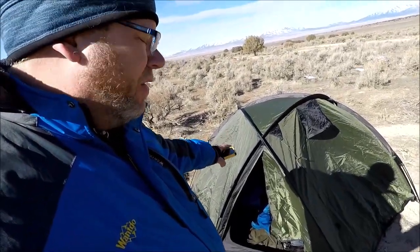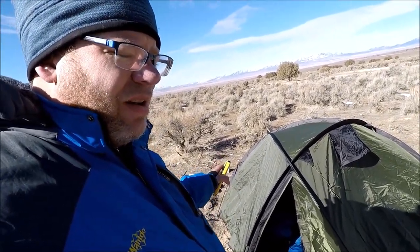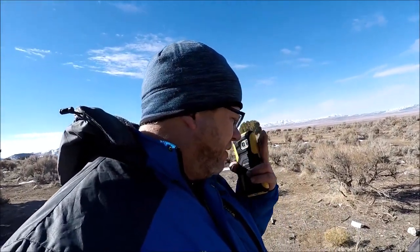I haven't given up tent camping, obviously, or I wouldn't have spent the money on this. This is the nicest tent I've ever owned. This is a four-season tent, as I've said, and it is bomb-proof. So I plan on using this in colder weather. I still plan on hammock camping too, but I'll give you a quick tour. It's kind of a mess right now, and it's dark in there. I don't even know if you can see inside this thing.